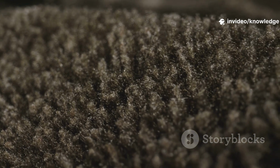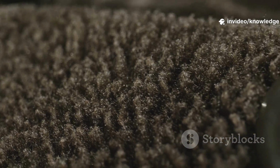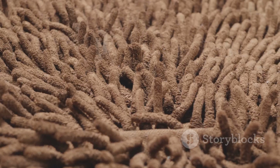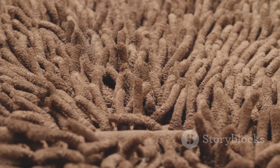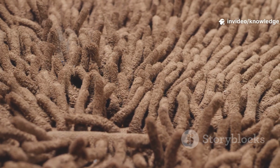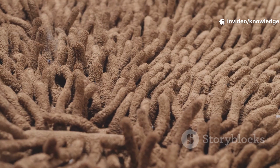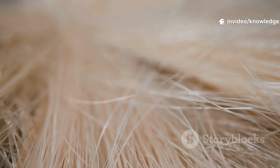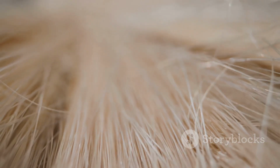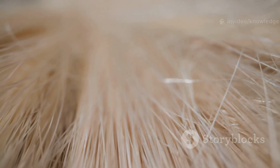What makes these threads special is just how tiny they are. Their minuscule size gives microfiber its unique cleaning power and softness. Each fiber is about 1/100th the width of a human hair. To put that in perspective, if you took a single strand of your hair and compared it to a microfiber, the difference would be astonishing. If you lined up 100 of them, they'd barely be as thick as a single strand of hair on your head. That's seriously small. This tiny size is what allows microfiber to reach into the smallest cracks and crevices when cleaning.